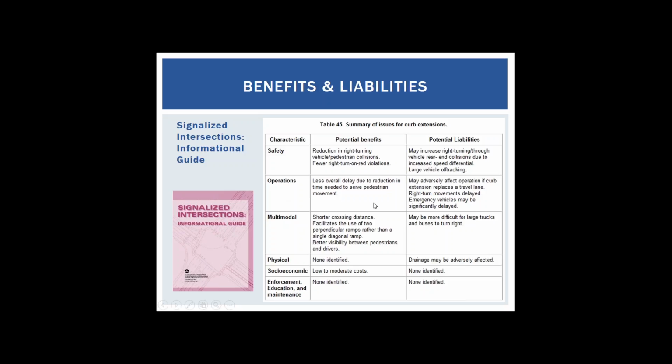Operationally, there's less overall delay due to reduction in time needed to serve pedestrian movements. So you can allocate a little more time to vehicular traffic by reducing the pedestrian crossing times. And liabilities, you may adversely affect operations if you need to replace a travel lane, a right turn lane for example, to put in the curb extensions. That could affect the operations of the intersections. Emergency vehicles may be significantly delayed as well.